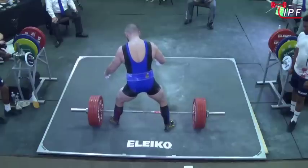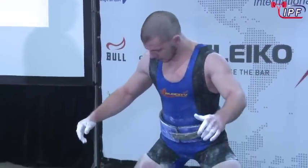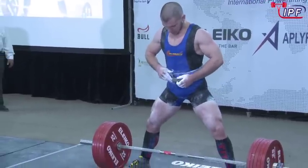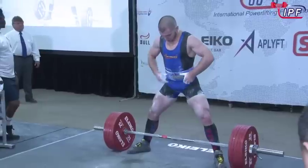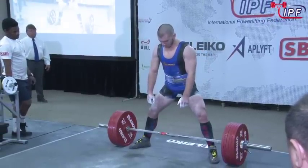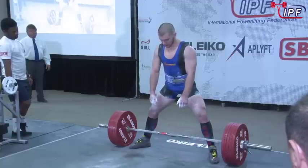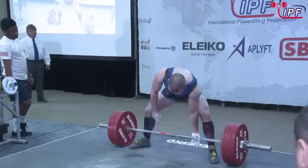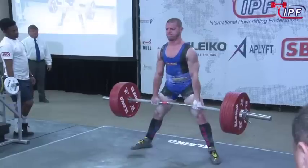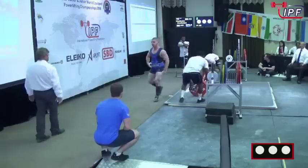And edging ever so close to the junior world record total. Just taking his time, making sure everything is right, the belt's in the right position. When you are lifting at this level, it's so important for everything to be just the way you want it. Really good technique. That was a very, very nice 275.